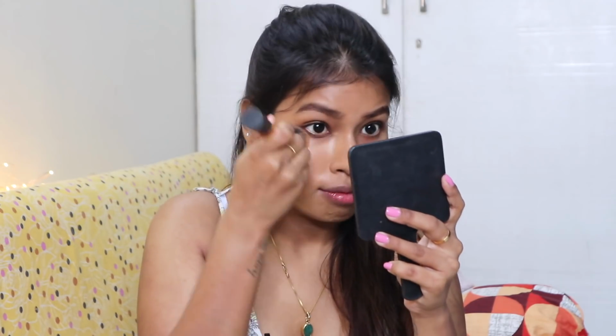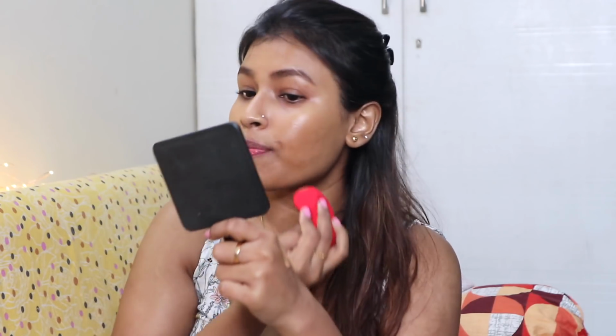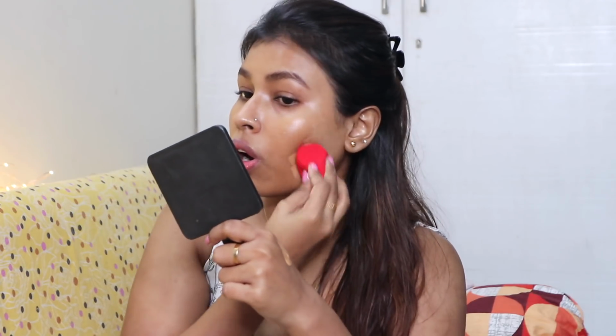I want to take a little bit more and go on the areas where I need a little coverage, and as you can tell, this foundation definitely oxidizes. So this is how the foundation looks on the one side of my face, with one and a half layers of the foundation on. Now I'm going to go on the other side with the sponge, and I'm going to directly pick the foundation with the sponge and go on here.